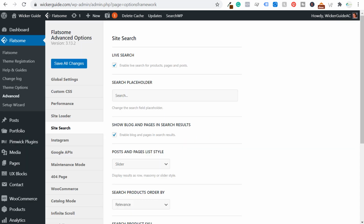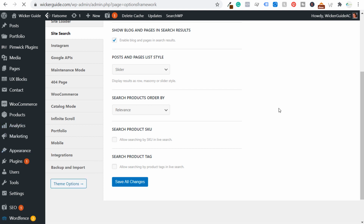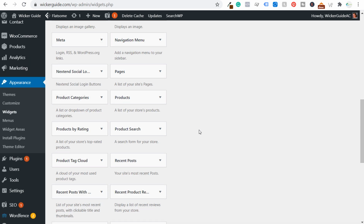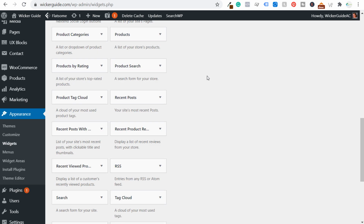Now we're going to come back over here to the back end of our website, and you can see we're still in the Flotsam portion here. So what I want to do is come down to appearance, and we're going to go to widgets, and I'm going to show you the widget that I use and what I found to give me the best results so far. So what I've been doing is instead of using the standard search form, so you'll find the standard search form at the bottom, a search form for your site, I've been using product search.